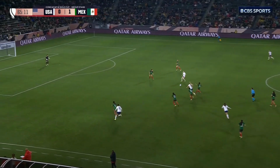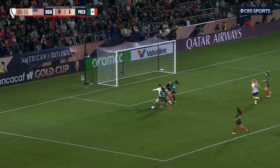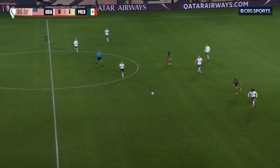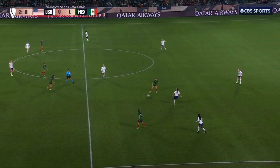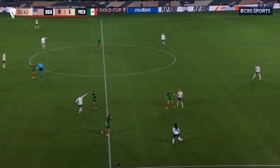Dunn to Morgan, trying to lay it off for Horan. Rodman with a step. Trinity Rodman with a chance here. Ball speed we've seen through the lines from the United States. 4 passes, and they've beaten both the midfield and the defensive line using Rodman on that internal run. And it was in part due to a deflection. Yeah, got a little bit lucky there.